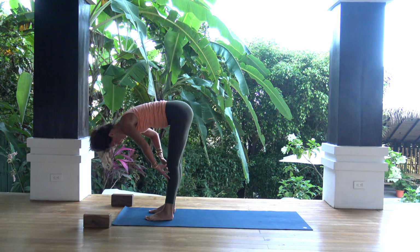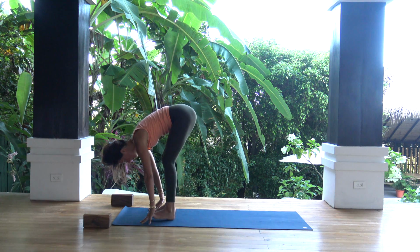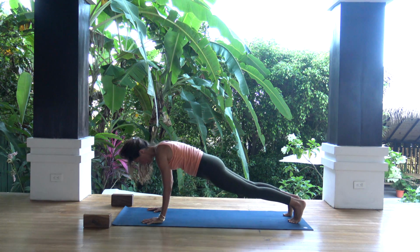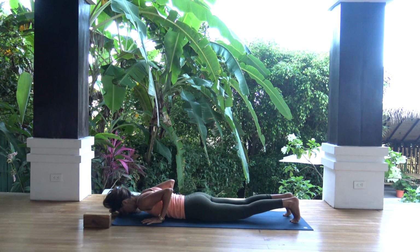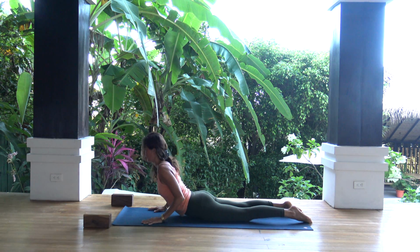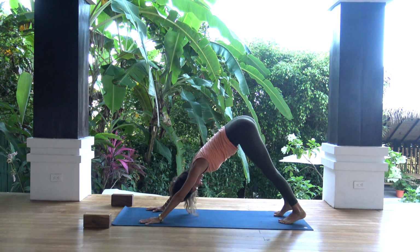Inhale, halfway lift. Exhale, plant your palms, either step back to down dog or to high plank if you'd like to flow. The exhale is your lowering down to your belly. Inhale is your cobra or upward facing. And the exhale takes you back, downward facing dog.